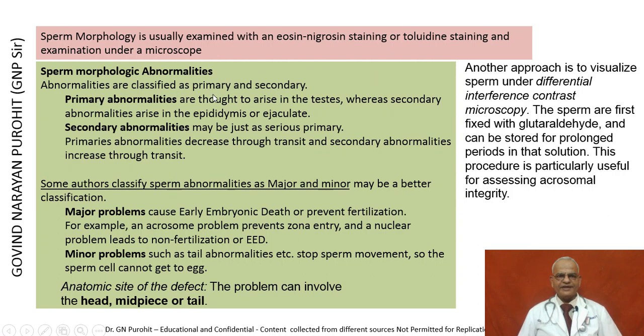The abnormalities are classified as primary and secondary. Primary abnormalities are those which arise in the testes, whereas secondary abnormalities arise in the epididymis or ejaculate. The secondary abnormalities may be just as serious as primary. Primary abnormalities decrease through transit and secondary abnormalities increase through transit. Some authors classify the sperm morphological abnormalities in major and minor, which may be considered a better classification.